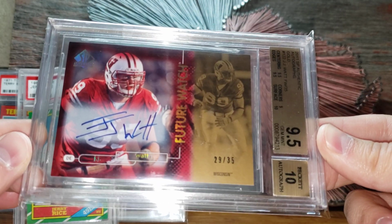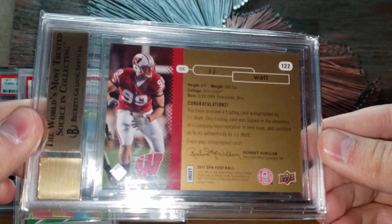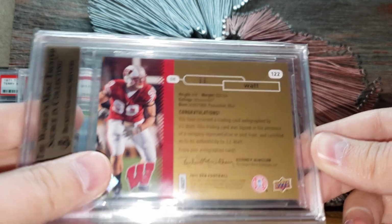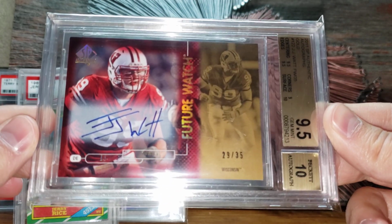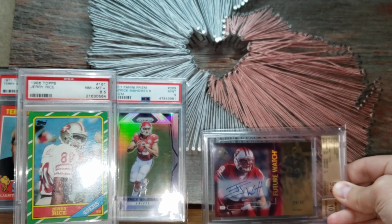This is the Beckett 9.5 slab. Get a quick look at the back. I'd always wanted a J.J. Watt auto. He has a fair amount of autos out there this year, but this one, being in the Wisconsin uniform and the high quality of card, is the reason I went for this one. So that's number 1 on my list.